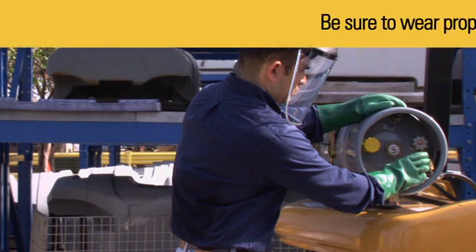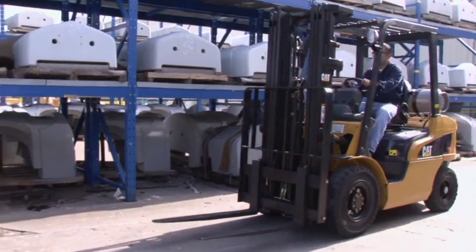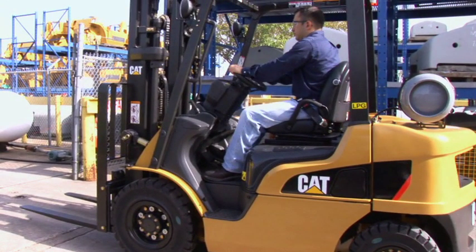Charging an LP tank requires that you wear protective clothing that includes a face shield, long sleeves, and gauntlet gloves. Park the truck in a designated refueling area. Never try to change an LP tank in a low or confined area where the heavy gas could collect, creating a source for an explosion. You should also avoid high-temperature areas like ovens and furnaces.